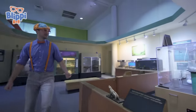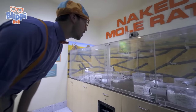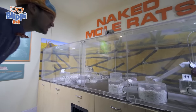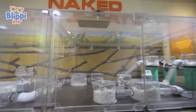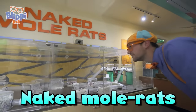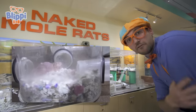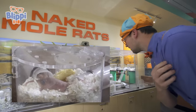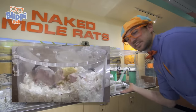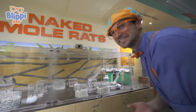Whoa, look at this room! Another part of the living things exhibit. Whoa! Yeah, do you see these? Whoa, interesting! These are naked mole rats. Wow, they're like rats, but they have no fur or hair or scales or anything like that. That's why they're called naked mole rats.